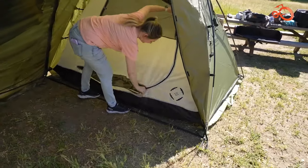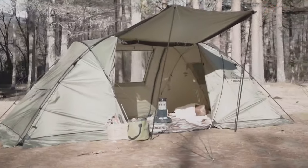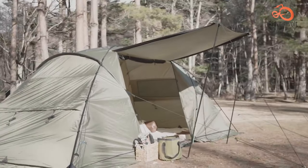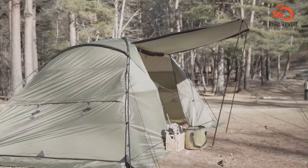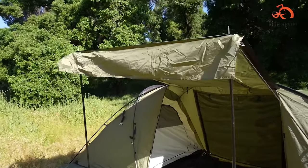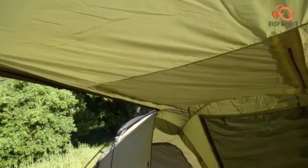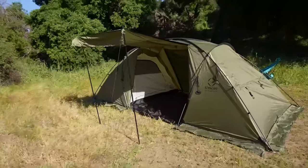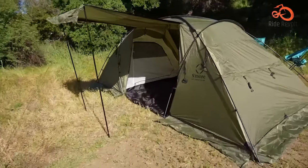resting space. The versatile porch doubles as a storage area and screen room, allowing you to take in the beautiful views and fresh air with the tent's awning and hallway. Designed for sturdiness, the Deeper Camping Tent features a snow skirt that provides reliable protection from rain, snow, and insects, making it ready for even the harshest camping conditions.